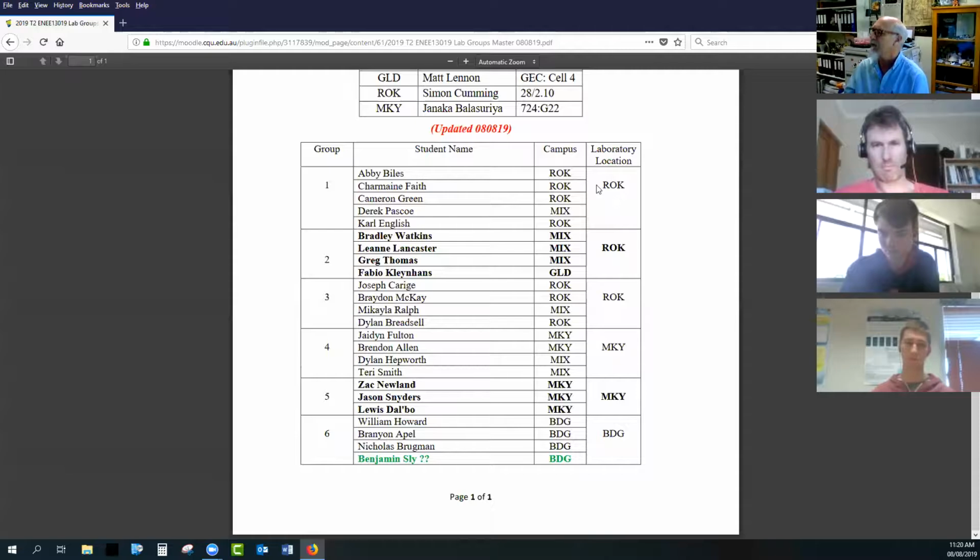Also, we were down for 4 groups in Rockhampton, which meant Simon went and organised for another PLC to be shifted to Rocky. But we don't need that now because people have been able to reshuffle, and likewise have been shifting somebody around with Mackay and that type of thing. So excellent, that's all good. Okay, so let's go back.